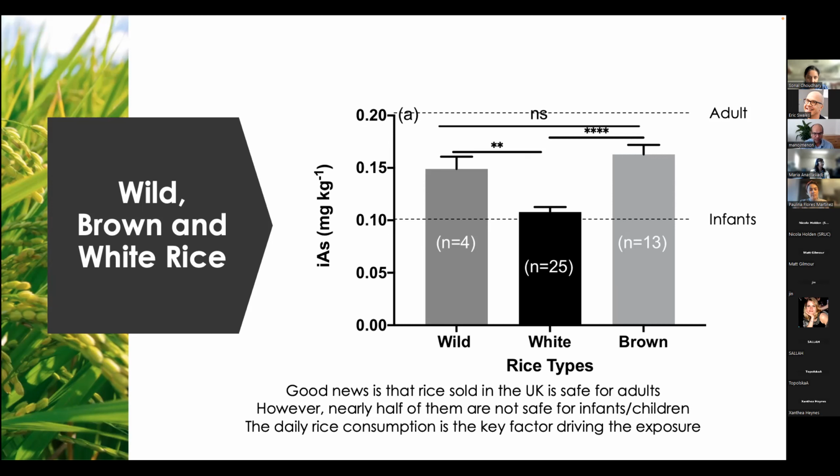We only covered mostly major supermarkets, but you can see rice is available in many other shops, like ethnic stores and stuff. The main message was that nearly half of them are not safe for infants and children. And the main risk factor is the amount of rice we eat, not the concentration itself.